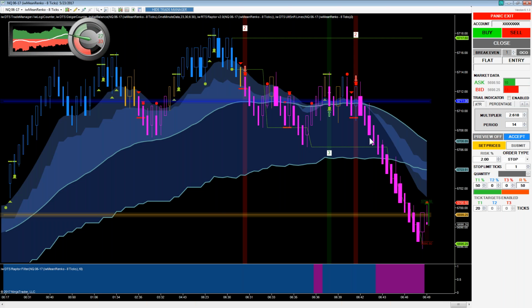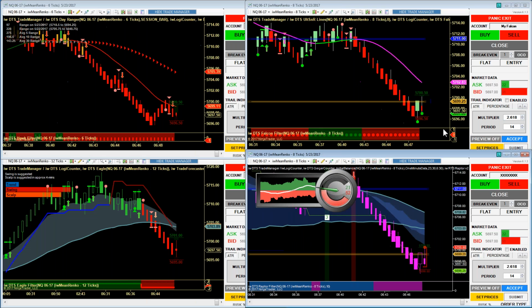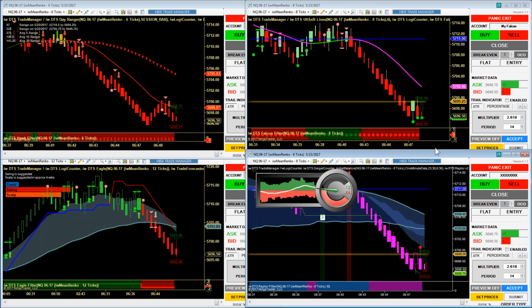From here on the Raptor, probably going to see a cloud crossover form. That's our number one signal, providing, of course, that the market still has a bearish slant to it. I do think it is very feasible, however.